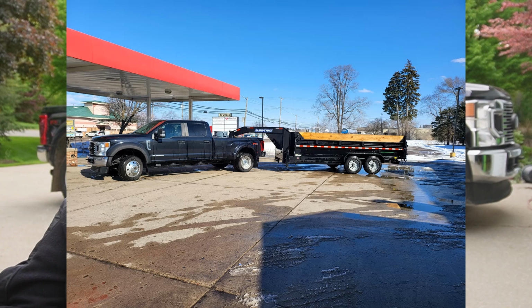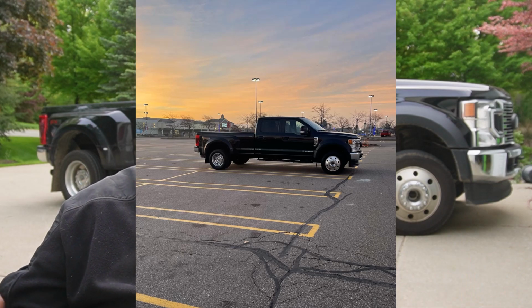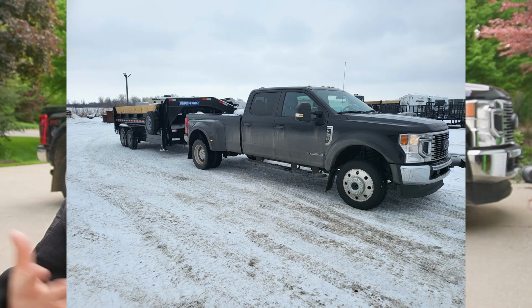So let's get to the engine, the 6.7 Power Stroke. Ford has the 7.3 gas engine, and I was looking at that because I don't need a diesel, but the 450 doesn't come in anything but a diesel unless you go with the commercial package, which I wasn't going to do. So diesel was what I had, and that's what I got. And I'll say right now, I'm not going back to a gas engine for a truck like this.